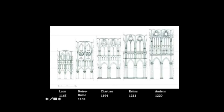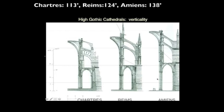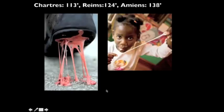You have these spindly little columns and no wall, just nothing. And here again are a series of sections. Now we're just looking at Chartres, Reims, and Amiens. Here you can see this kind of rush toward dematerialization that happens progressively from one church to the next. Compared to Amiens, Chartres looks clunky. We have these thick old buttresses. Look at that, pathetic. Look at Amiens. They've doubled the buttresses. They've made them thinner. This really looks like gum on the shoe more than architecture to me.